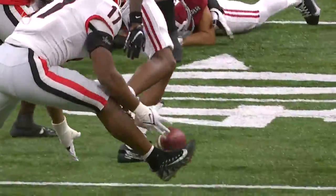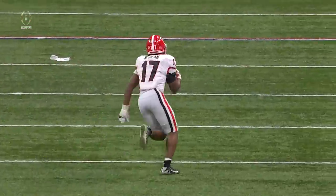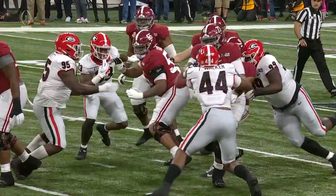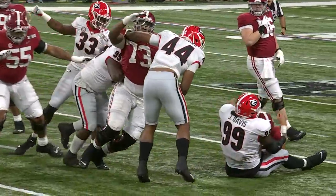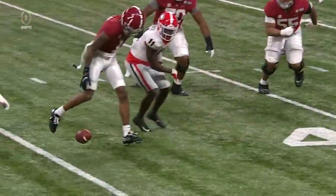They're going to take a look at this to see if it's an incompletion or a fumble, but Nakobe Dean, heads up, takes it into the end zone to be sure. Let's go to our expert in the booth. Bill, what do you see there? And what do you believe that Peter Voss, the ACC replay official, is looking at?